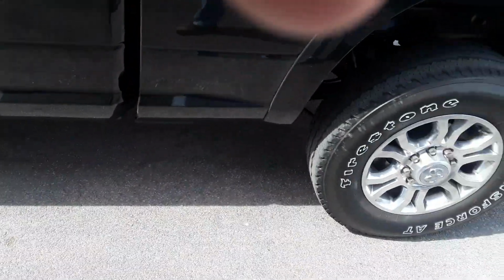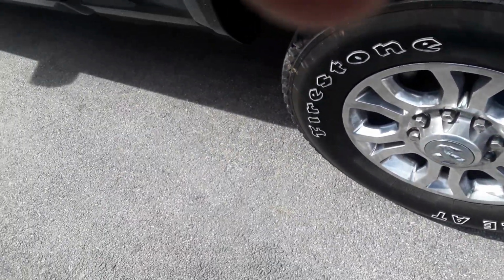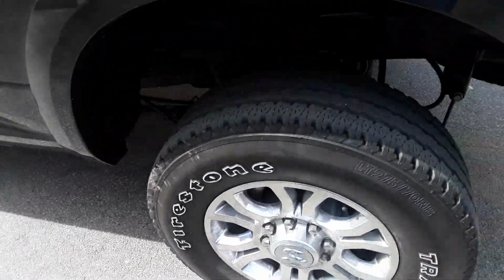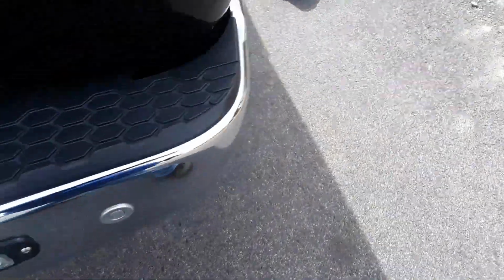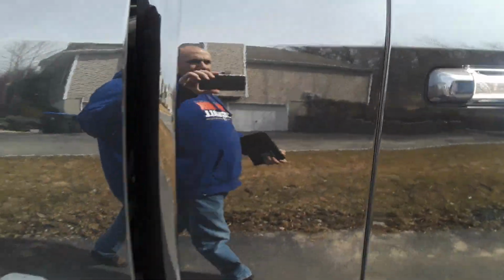Yeah, the ride is really good. The ride is really soft, really nice. Having the rear 5-link suspension as opposed to the leaf spring, I think was a great idea when Ram decided to go that route. The ride is much nicer, and actually it gets nicer when there's more weight in the back, which is pretty cool.